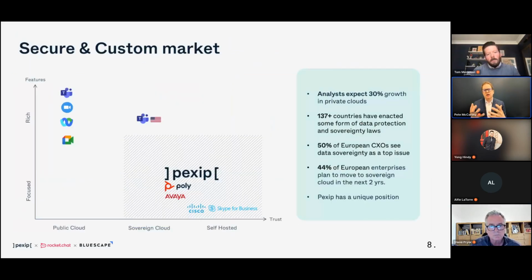And then finally, because we're spending so much time and effort on these two terms that we call secure and custom spaces, we're doing this because this is what our customers are telling us they want. This is where we see the market opportunity. So this is where we're going to pour our innovation over the next several years, these two spaces. So you're going to hear a lot more about what Pexip's doing on-prem, air-gapped, and with great partners like Rocket.Chat and Bluescape.